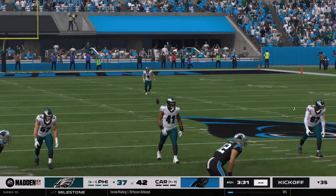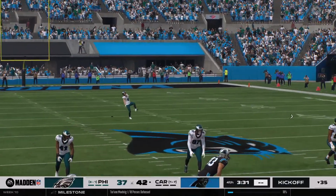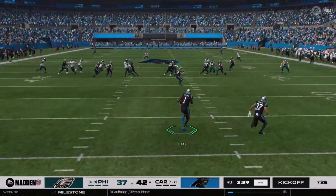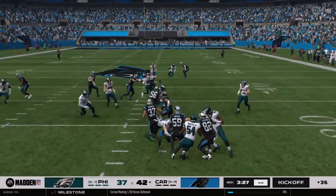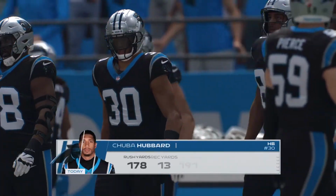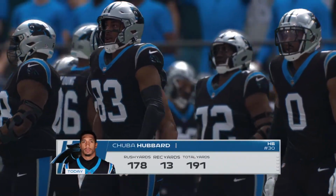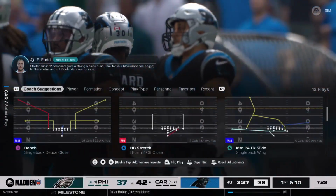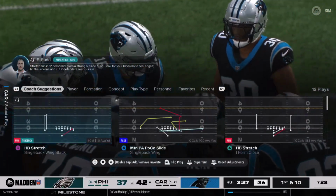So, things a little more interesting now. Back to a 1-score game as they kick it away. On the return, this is strong. He'll get this up to the 28-yard line. Nice place for the drive to start. Panthers offense and their back Chuba Hubbard set to come back on the field. They'll start it here with a 1st and 10.